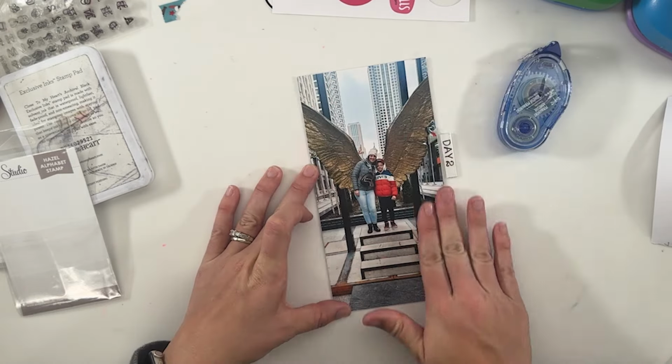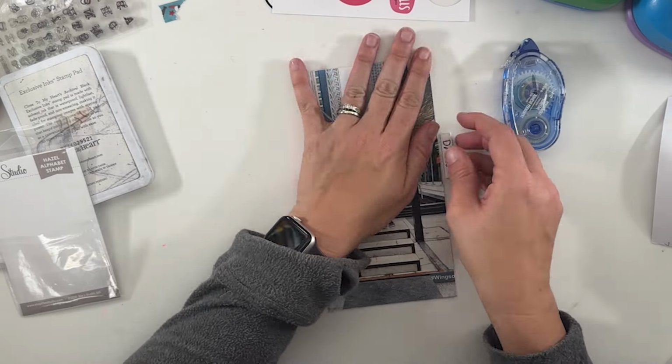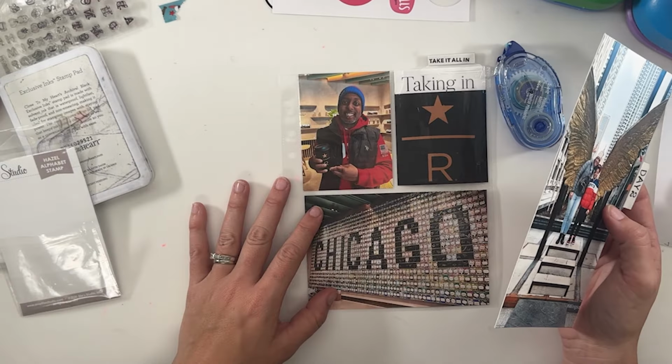So there we go. This is just a picture of my little guy with the wings and then myself with the wings. I just thought that these were pretty cool, and we had stopped to take pictures here real quick. So I just added both of them, just a nice little insert. Nothing else. I might go back and embellish this. Again, I think at the end, once I get this album put together, I will go back and embellish a little bit more.